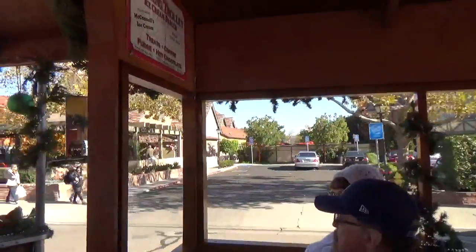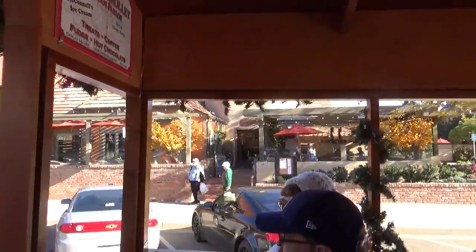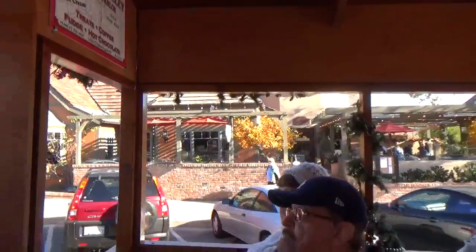Built in 1804 and was destroyed almost completely by an earthquake. It was rebuilt with traditional Spanish-style architecture, and today the mission is still a functioning Catholic church. It has some beautiful rose gardens, and there are also some pillars that are left over from the original where you can see all the old exposed brickwork. They also have a gift shop.